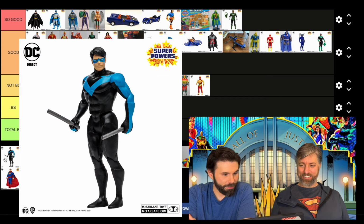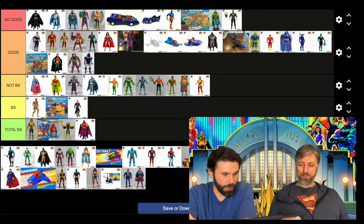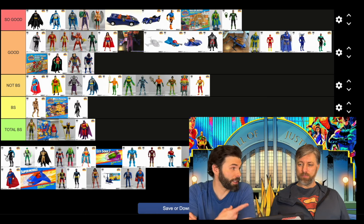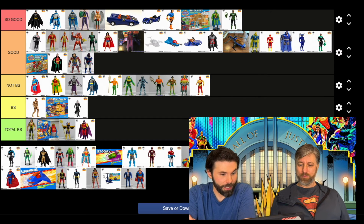All right, now we have Nightwing with his escrima sticks in hand. This was the first Nightwing released in Wave 3 with the more modern outfit, the blue and black. We really liked him when we first saw him. We were like, oh, that's pretty cool. Still digging the figure quite a bit.